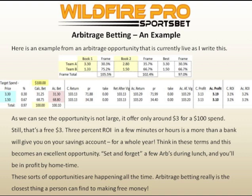3% return on investment in a few minutes or hours is more than a bank will give you on your savings account for a whole year. Think in these terms, and this becomes an excellent opportunity. Set and forget a few arbs during lunch and you'll be in profit by home time. These sorts of opportunities are happening all the time. Arbitrage betting really is the closest thing a person can find to making free money.